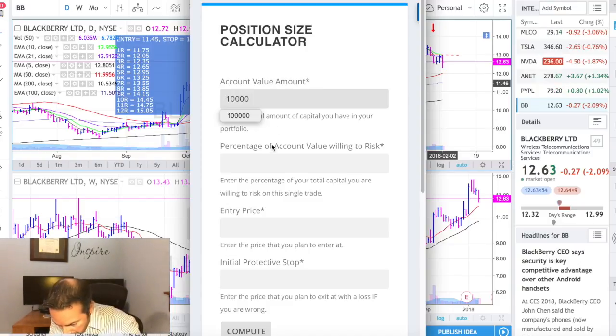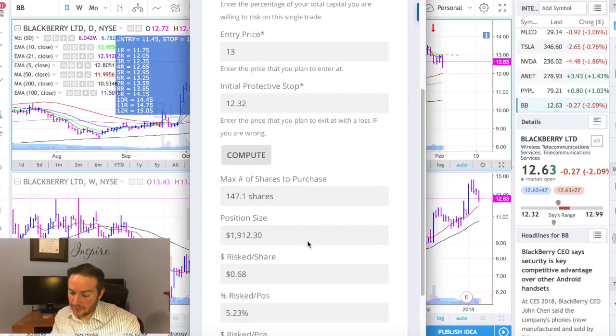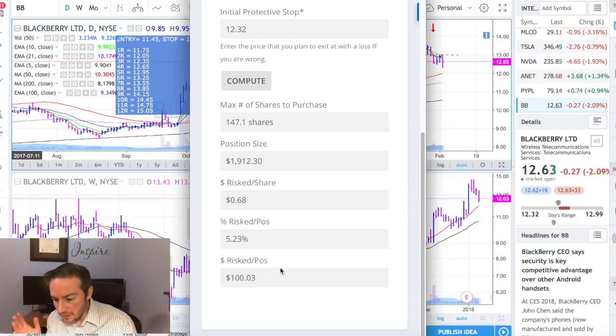So let's do 10,000 and risk 1%, enter at 13, exit at 12.32, and then compute. This is what's going to tell me how many shares I could buy, what my position size is going to be, and how much I'm risking, right? So I do that. Then the next thing is simply entering the order with my broker, and that's it for that part of the trade.